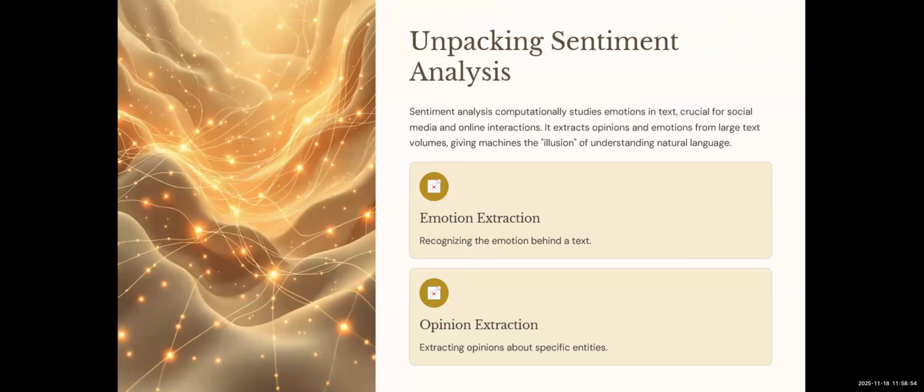To start with, we need to understand what sentiment analysis is. Sentiment analysis is basically the illusion that machines can understand the text that we write. It's a computational way to extract emotions from text or to mine opinions from the data available online or fed into a system.